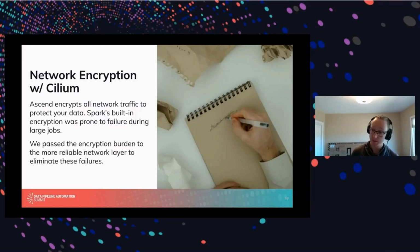The way that we've done this in the past is by piggybacking on top of Spark's built-in encryption. The issue with that is Spark is not optimized to do that really well. Spark is not an encryption engine. It'll do it for you, but it's mostly focused on performing big data processing jobs quickly, reliably, at scale. It is not optimized for being really fantastic at encryption. So what we found is it had a tendency to fail. Not leak data, it would just hard fail at random, usually during your biggest, heaviest job, 90% of the way through the job.